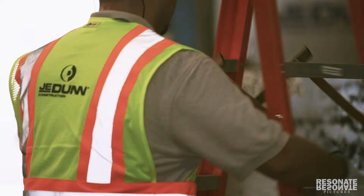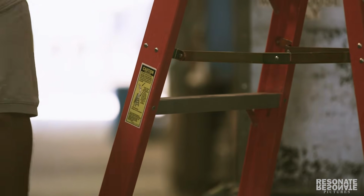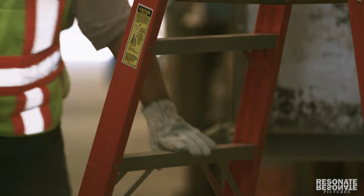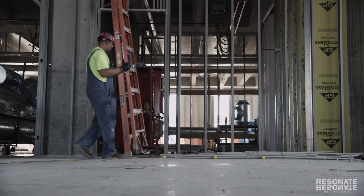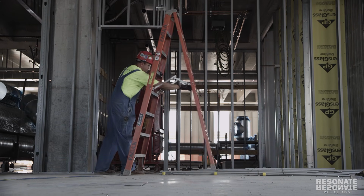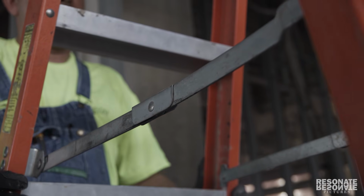Before you use a ladder, inspect it to make sure it doesn't have any broken rungs or cracked or split side pieces. If it does, don't use it. Take it out of service. Before you start climbing, check to make sure that the ladder is set on a sound base and the side braces are locked. And don't ever use the top 2 steps to stand on.